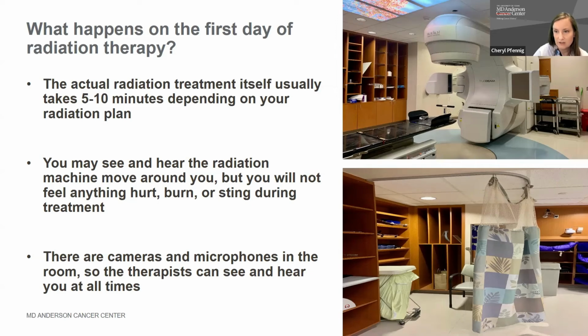The actual radiation treatment itself usually takes only 5 to 10 minutes, depending on your radiation plan. You may see and hear the radiation machine move around you, but you will not feel anything hurt, burn, or sting during treatment. Once your daily treatment is over, the radiation therapist will return to the room and help you get off the treatment machine table. You will then be free to get dressed and leave the department.